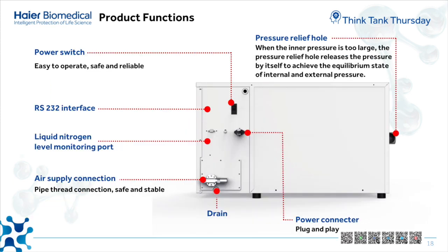Next, let's see the back side. When the inner pressure is too large, the pressure relief hole releases the pressure by itself to achieve the equilibrium state of internal and external pressure. Plug-type power cord, safe and reliable. Power switch easy to operate, safe and reliable. Liquid nitrogen allowance interface, which can display liquid nitrogen allowance in real time. It has an RS232 interface, liquid nitrogen level monitoring port and pipe thread connection, safe and stable.